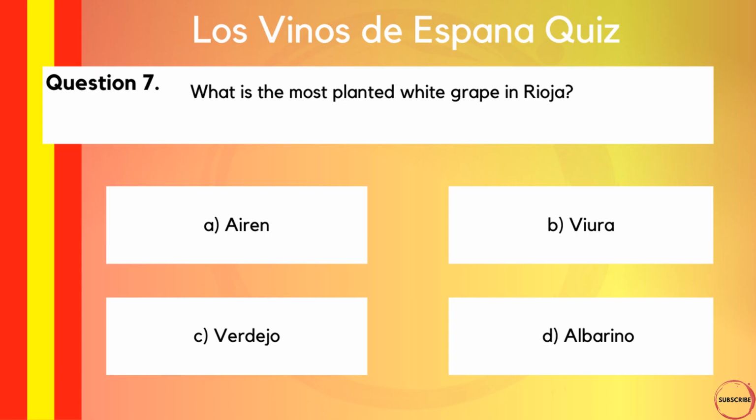Now, from one black grape in Tempranillo, let's move over to the white grapes. What is the most planted white grape in Rioja? Is it Aran? Is it Viura? Is it Verdejo? Or is it Albariño? Quite a tricky one.